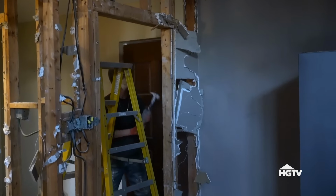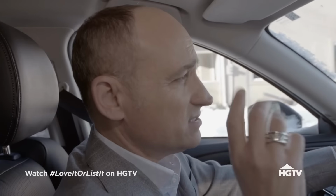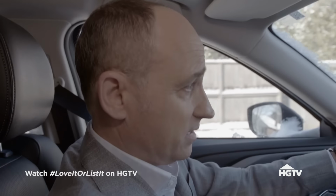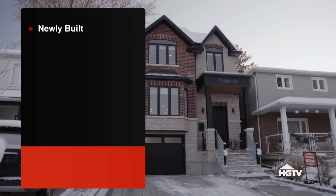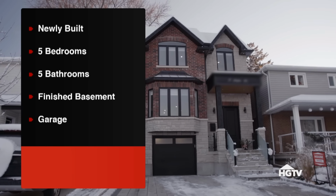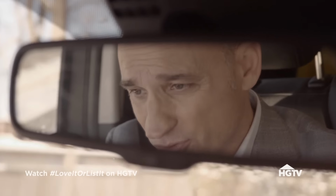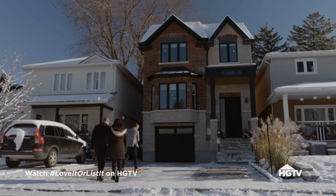Hilary's team gets to work demolishing the house while David continues his hunt with Earl and Nina. So this house is not exactly in Earl and Nina's neighborhood. Actually, it's not close. It's 20 minutes away. However, this house is pretty darn incredible. It's basically brand new. 5 bedrooms, 5 bathrooms. A finished basement, a garage. And this house really does hit all their criteria. It's a nice house. Yeah? Yeah. This house gives you everything that you want. Yep. Come on, let's go. All right.